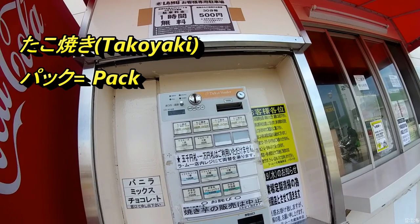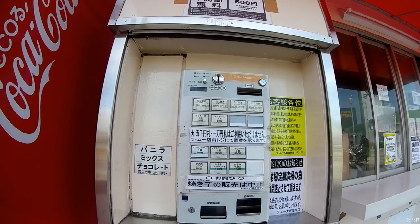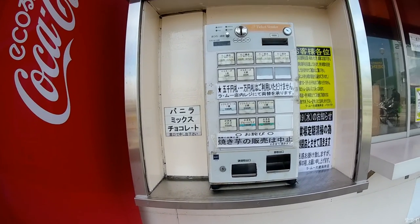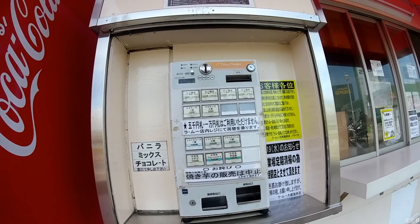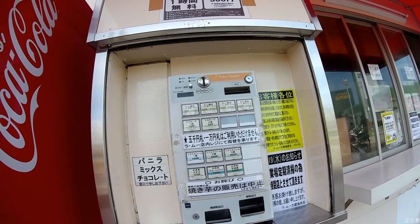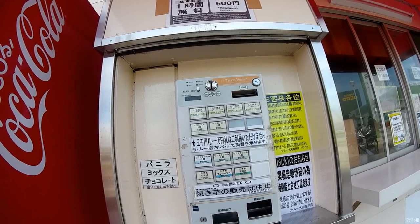First, you're going to insert your money, either using bills or coins. Then you are going to select the pack you want. You have a choice of 1 pack, 2 packs, 3 packs, or 4 packs. In my case, I want 6 packs, so I'm going to choose the 4-pack and the 2-pack, totaling 600 yen.